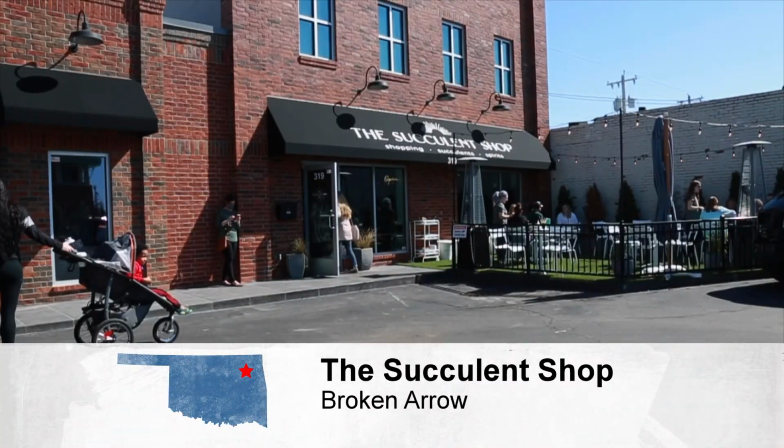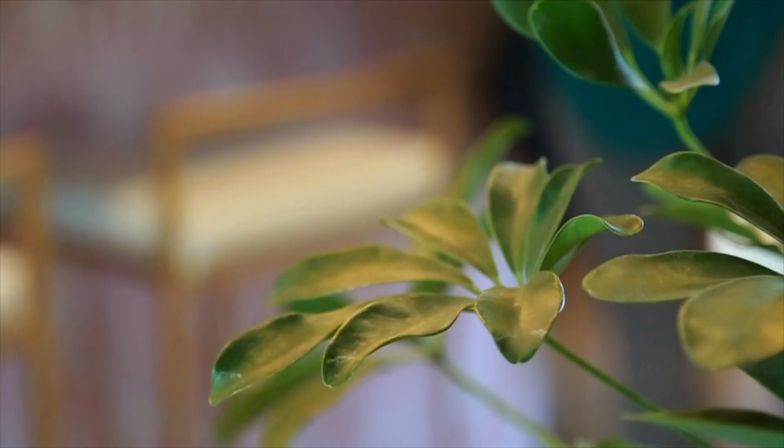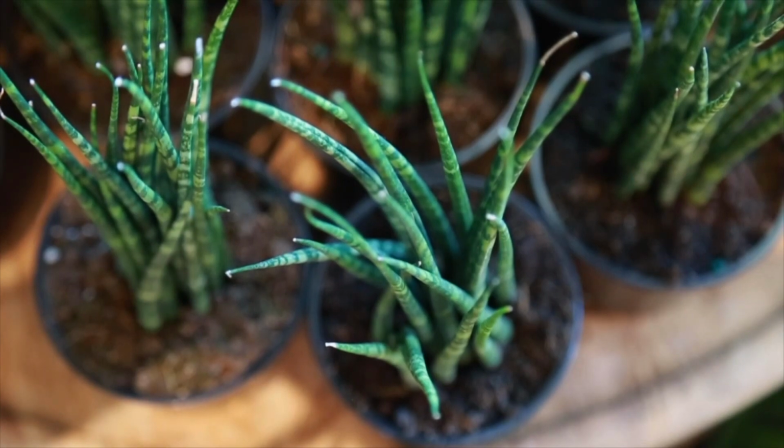My wife came up to me one day and she's like, "We've got to start a plant shop." And I was like, "What?" We started real small. We started at the farmer's market, very low overhead right here in Main Street, Broken Arrow. And at the farmer's market, we had a line of people waiting to come plant our plants. So we looked at each other and we said, you know, we might be onto something.